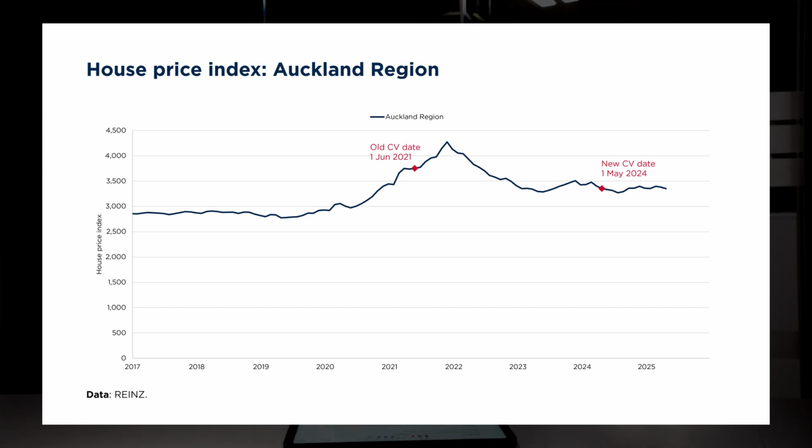Just by way of background, these CVs are the council's estimated value of the property as at 1 May 2024, so about a year ago. The market has, however, been reasonably flat since that time.